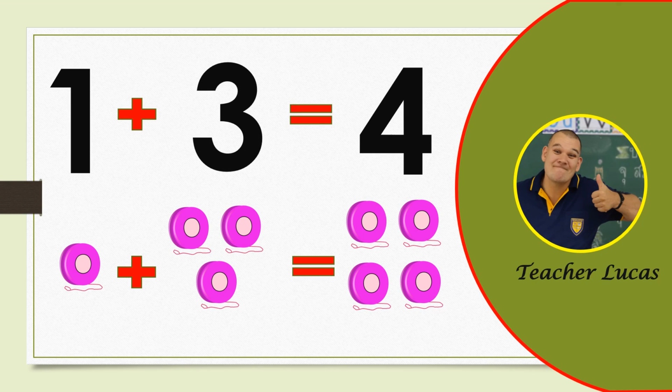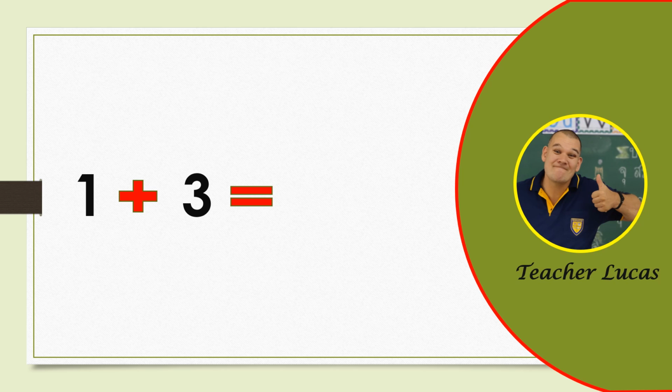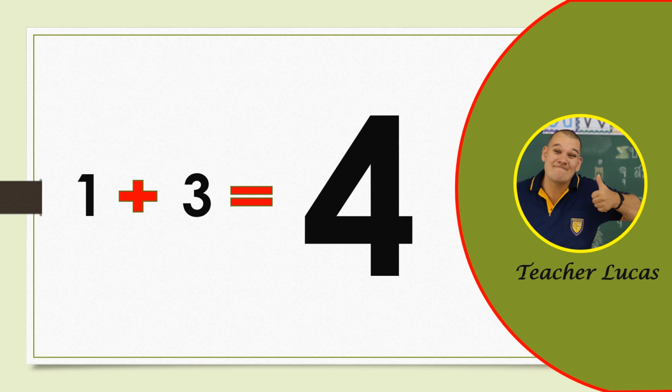1 yo-yo plus 3 yo-yos equals, let us count, 1, 2, 3, 4. 4 yo-yos. Again, 4 yo-yos. 1 yo-yo plus 3 yo-yos equals 4 yo-yos. Very good. So, 1 plus 3 equals 4. Let us count using your fingers. 1, 2, 3, 4. Again, 1, 2, 3, 4. Well done.